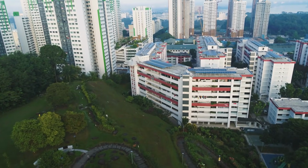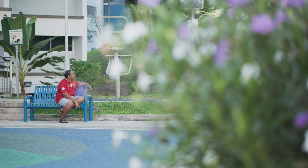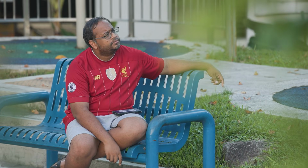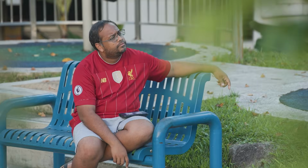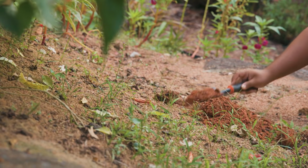So a few years back when my mom passed on suddenly, it was a very difficult time for me and my family, and I went into severe depression. During that time, I needed an outlet for what I was going through, and one thing that always brought me peace and joy since I was a kid was gardening. So I started planting my first few plants.